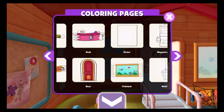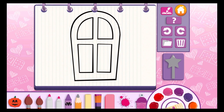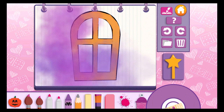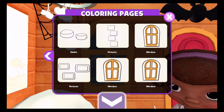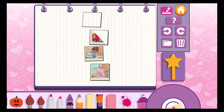Look at all these great drawings. What else should we do today? The window. The magic paintbrush. The magic wand? I wonder what it does. That's amazing. These look amazing. Thanks. I've had some pictures. The magic paintbrush. I wonder what the magic wand is for. That's amazing!